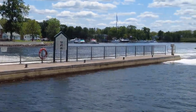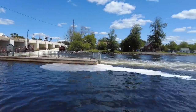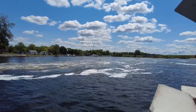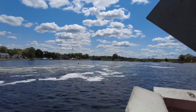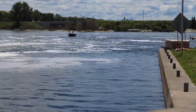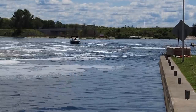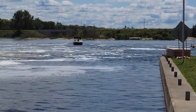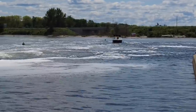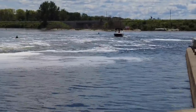Unfortunately, I don't know who was in charge of all this. They're not replacing the actual lock itself. 45, as I mentioned many times in the past, is the smallest lock on the system and the least favorite lock for many folks. Reason being is, apart from being tight and having limited capacity for sending the boats through on a busy day, you always have, 80% of the time, some sort of outflow here which can bounce the boats around.